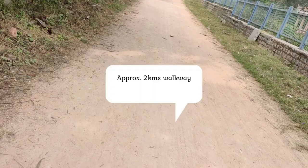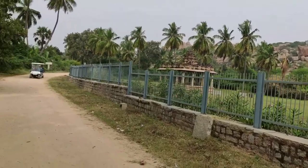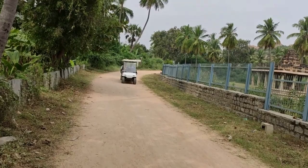So once you reach the main site, from the parking slot to the actual main temple complex, it's about 2 kilometers walk. Or you can take those buggy vans or the golf cart vans, which you can see in the picture. They run in good frequency and charge about 20 rupees for an up and down trip. But we decided to walk, and it was a good decision because we could see some great mandaps like this.